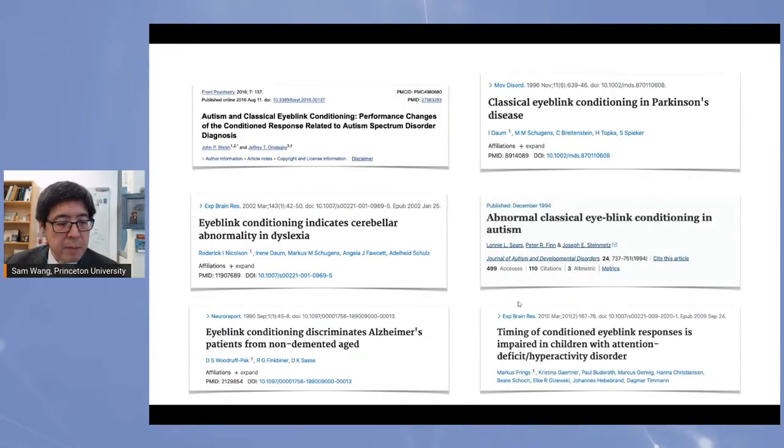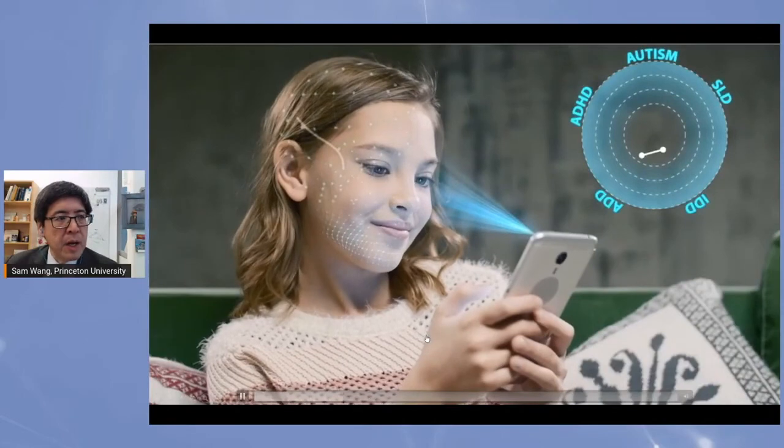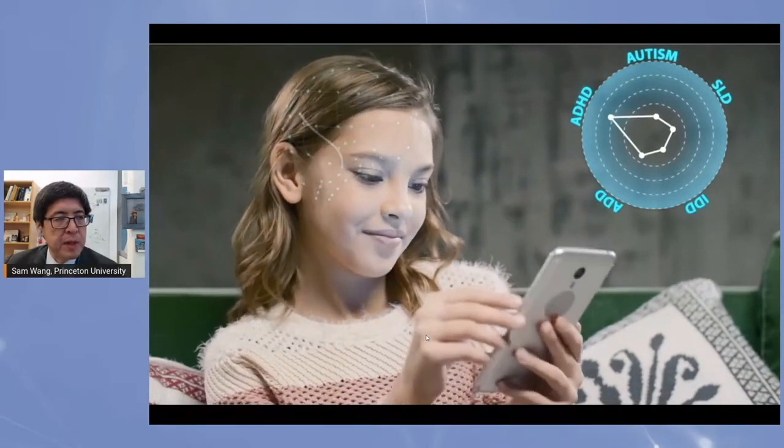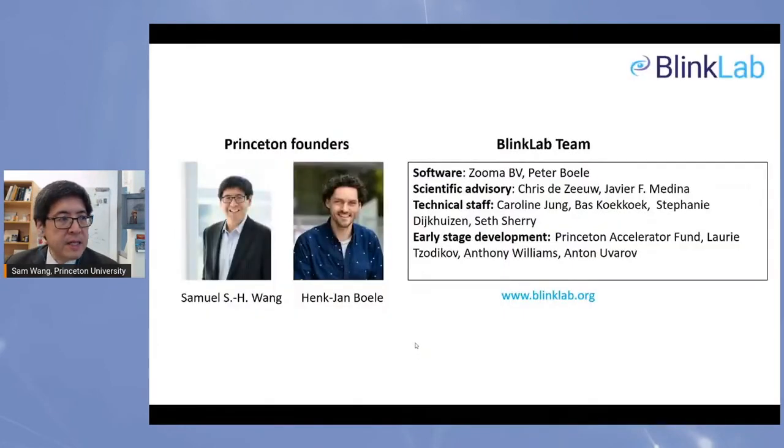And so all these different problems possibly have biomarkers, and we hope that it'll be possible for clinicians or parents or specialists to work with people, kids or adults. And our hope is generally that it will be possible to do these things in the home. I should say that this information is anonymized to protect the identity of people and encoded. And the general hope is that Blink Lab is something that we think will bring smartphone-mediated neurometric screening into everyone's homes. And so the idea is really the brainchild of Henk-Jan Boele, and Henk-Jan and I will be glad to answer your questions. This has been developed by a software team in the Netherlands.